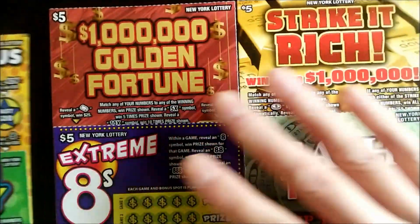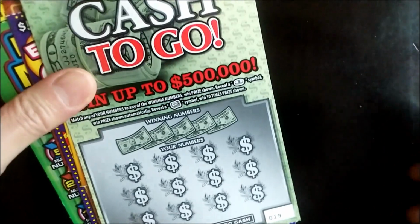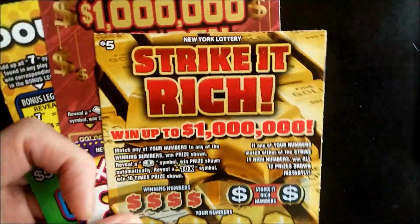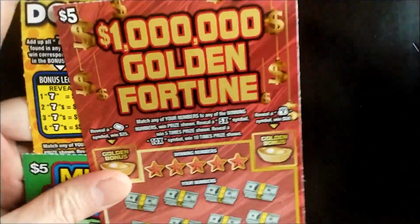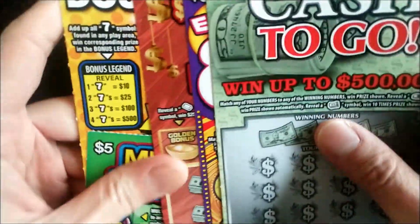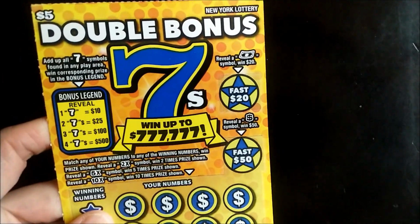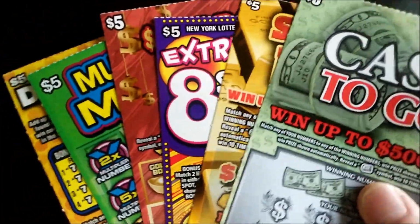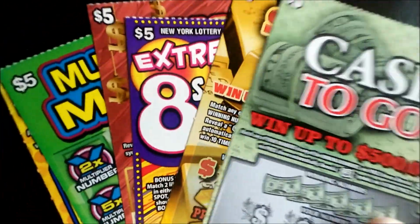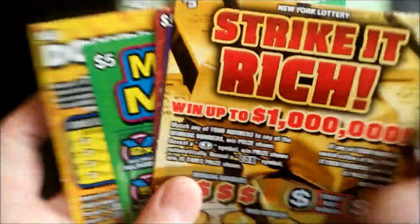Alright, so let's see what we have. We have six scratch-off tickets here. We have Cash to Go, Strike It Rich, Extreme Eights, $1 Million Golden Fortune, Multiplier Money, and Double Bonus Sevens. Now, we've played all these before in the past, so if you missed any of it, check out my previous videos. So let's just give it a little shuffle, and we're just going to randomly start.